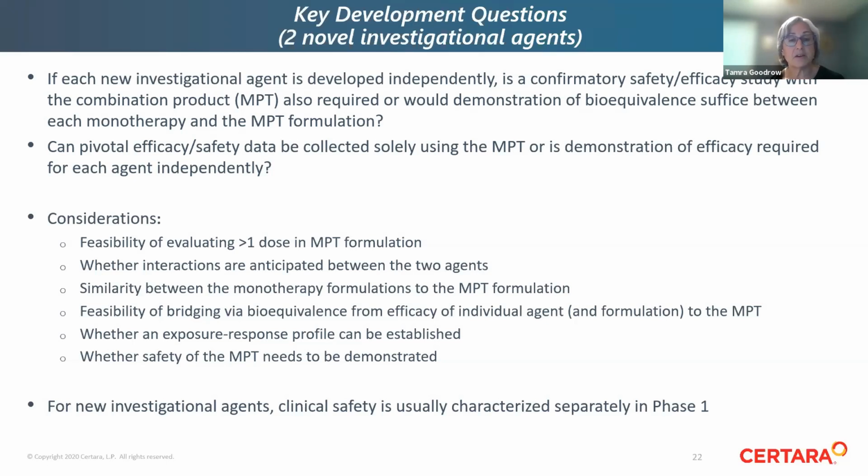Conversely, in the second scenario, given that each individual agent is anticipated or being tested for efficacy for a separate indication, could you use pivotal efficacy and safety data collected only from using the MPT, without demonstrating that each agent is efficacious for its intended indication independently? So here are some considerations.